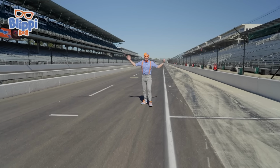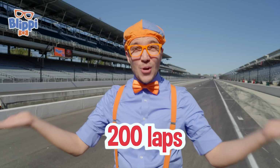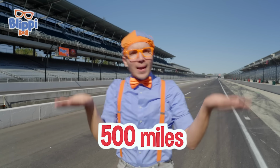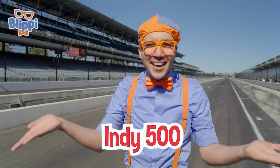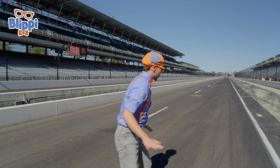Wow, it's so big. This track is really big and really long. 2.5 miles. Yeah, 2.5 miles. And the drivers do 200 laps. That means 500 miles. Whoa! Wait a minute. 500 miles? Indy 500? Oh! That's why they call it that. So silly. Wow! This is so cool.